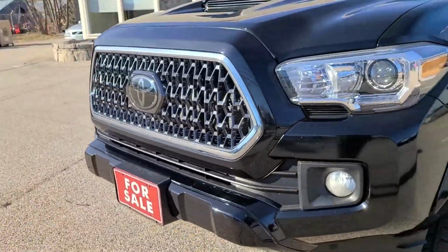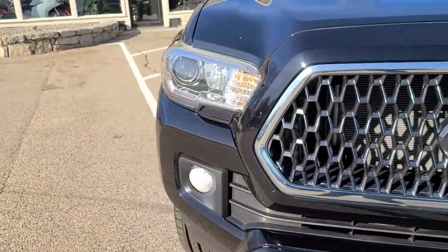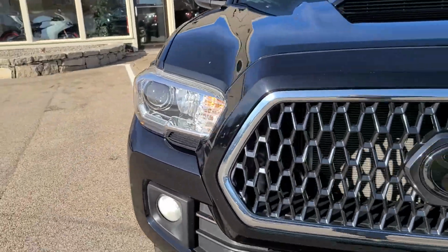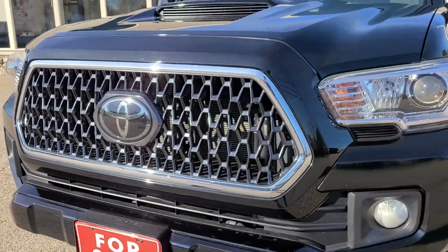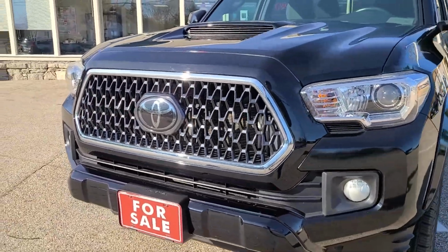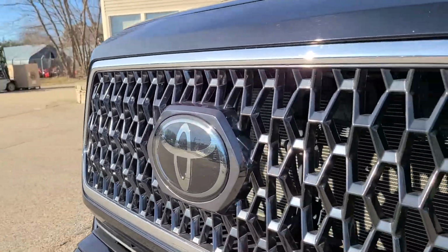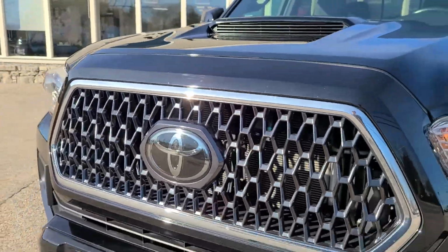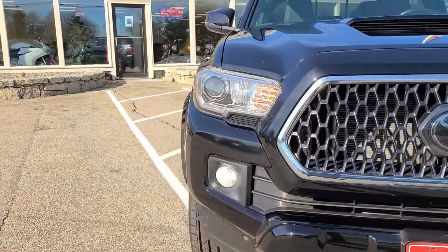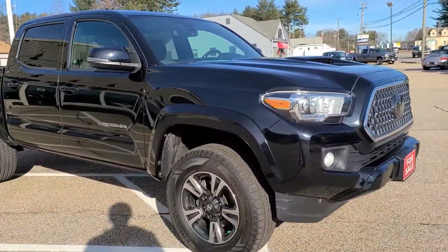Now here on the front fascia, you'll find the headlight lenses to be crystal clear, very nice condition. And I do like that gray grille surrounded by that chrome trim, giving it that kind of classic Tacoma look that you've come to expect. But the slightly larger and kind of glossy Toyota emblem is actually your radar guided cruise control sensor. So that's a really nice amenity to have in a vehicle of this class.